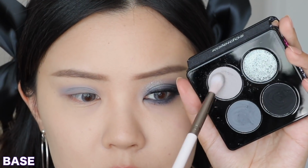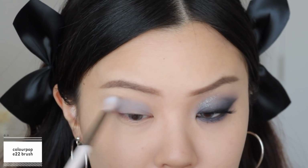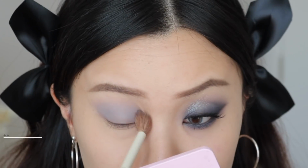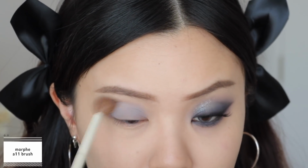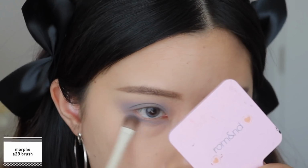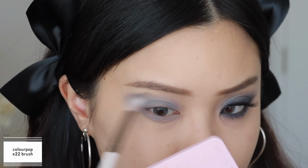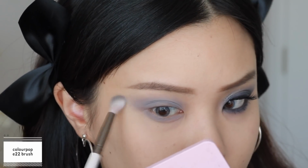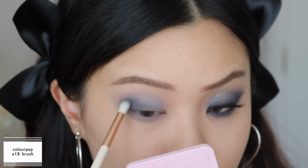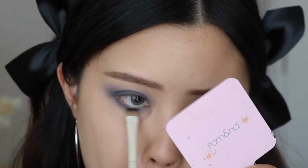So the look I did today is very smoky, which I do love every once in a while. It's a little bit on the cooler tone side, but I do love this full-on smoky eye look. So I took the base color as my transition shadow. This is a really cool tone gray color, but it blends out like a dream. It doesn't look ashy on me either, even though it's a gray color. And then I took the diffuse shade and I focused that at the outer corners of my eyes, and I also took that onto my lower lash line as well.